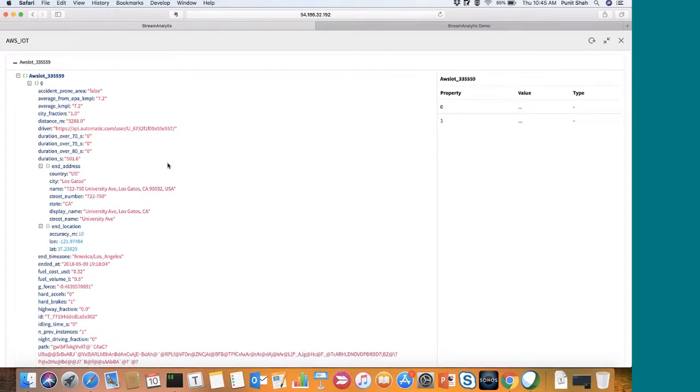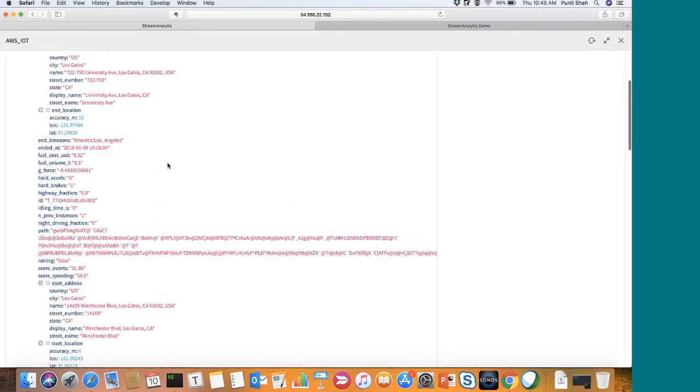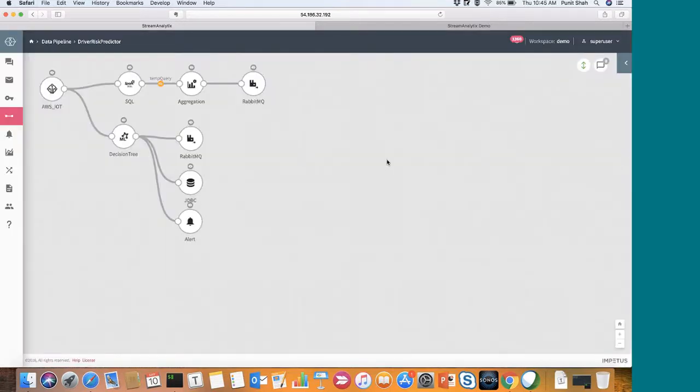If you see, it's a pretty hefty payload. It's a nested JSON with arrays and stuff. If you look at the payload, it's pretty big, pretty complex in terms of the levels it goes into, and arrays and stuff like that.